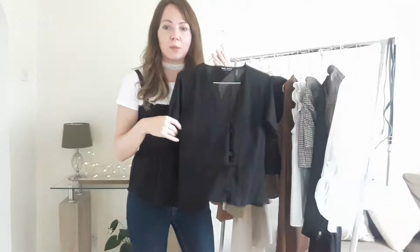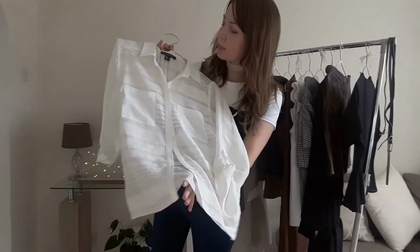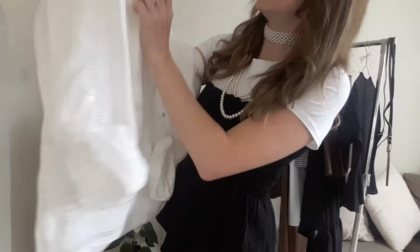Now my next item, I've had this for years. I think we're talking nearly 5 or 6 years now, and it was from Primark, so quite inexpensive. Off the top of my head, I don't think it's any more than £10, and I just thought it was so nice and really good quality as well for Primark. Don't know if you can see, got a bit of tan mark on it there.